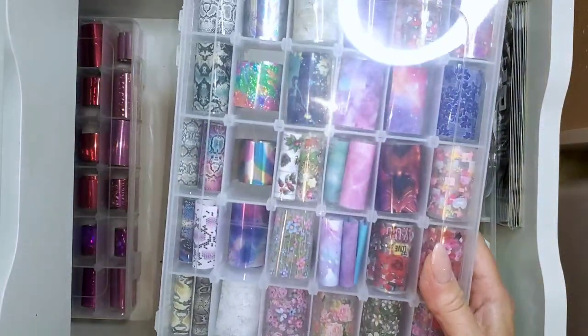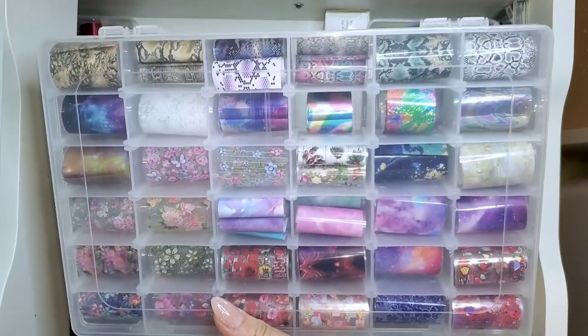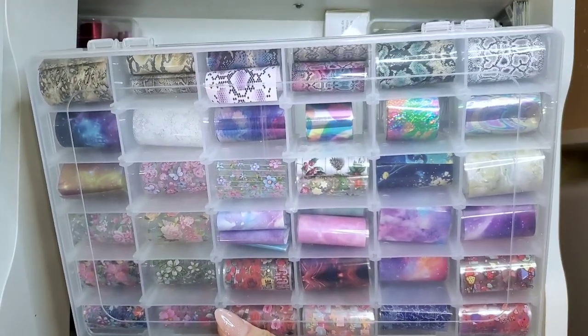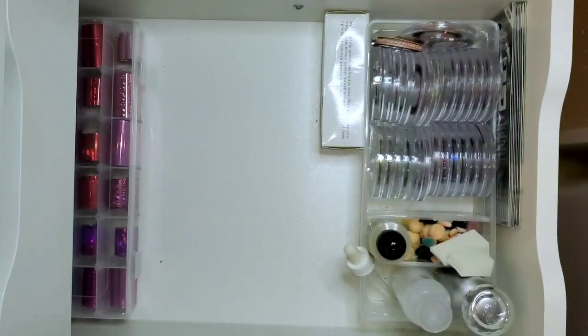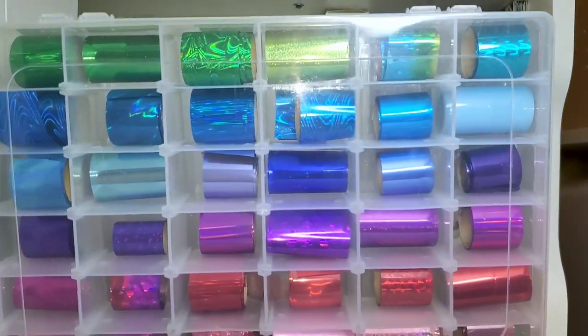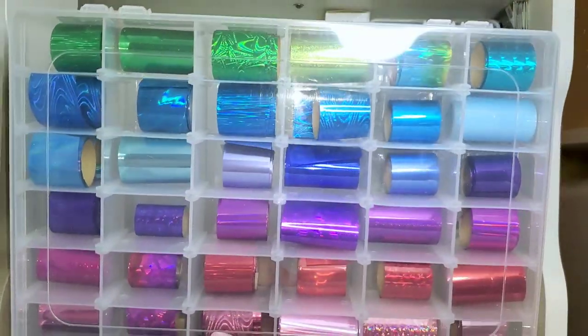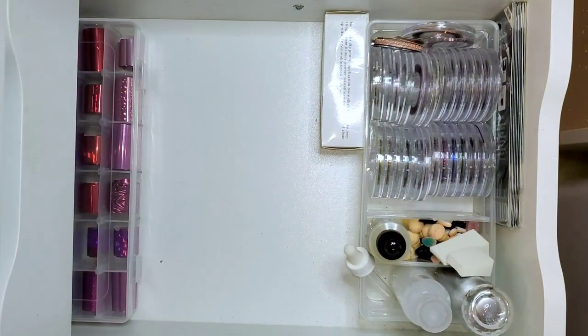This one is all patterns. So there's all different florals and animals, snake prints and lace and that kind of thing. And then this one is the colored one. So I've got blues, greens, purples, pinks, reds, all of those. And they fit perfectly in this drawer.